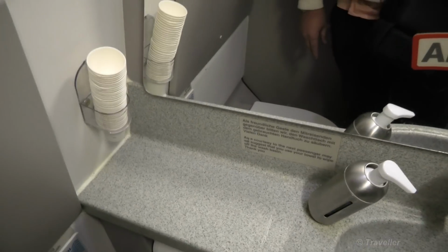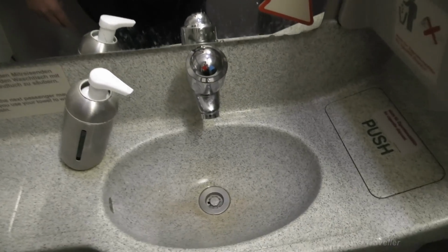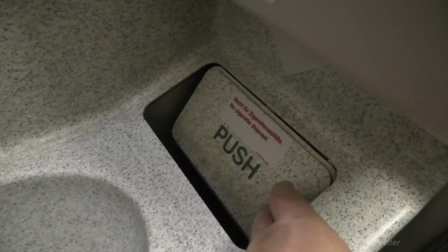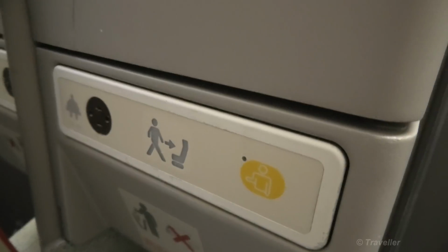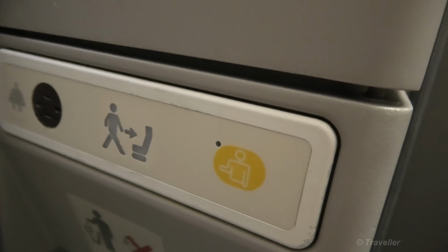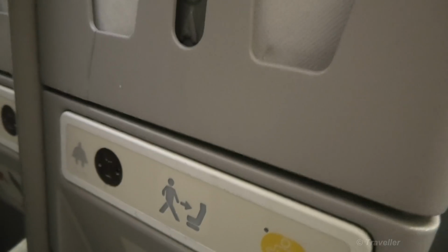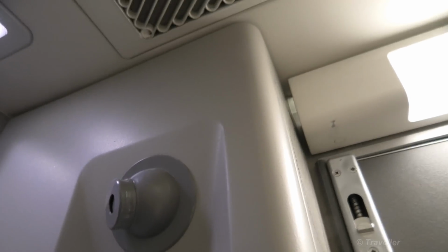So I said over there on the left you had the little paper cups. And the basin on-off button for water. We have a trash bag or a rubbish bin, dirt bin. And we've got some plugs for your razors, I would expect. Shaving machines, a cabin crew calling button, and a little light that says return to your seat in case of turbulence. Some papers, tissues, and ventilation up there.